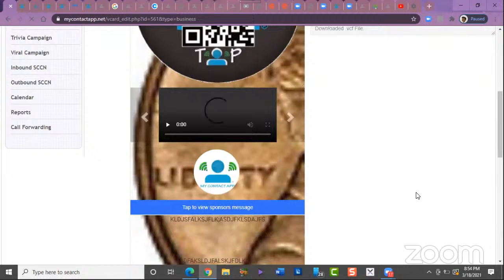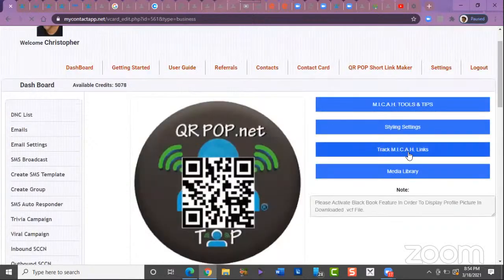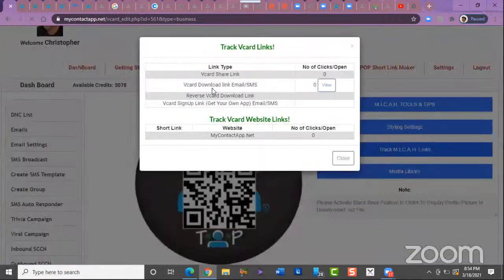And I haven't mentioned it. I'm gonna mention it. Quick side note: you can track your opens, your B card opens right here, and you can put links in Mica using the black book. So when people click on a link, your Instagram, Facebook, Twitter, or whatever link you have in there, you can see it. When someone downloads your card, you can see that, you can view it. If you use the link shortener that's built into the contact card, I didn't talk about it, it'll show up here, and then we'll click and open.